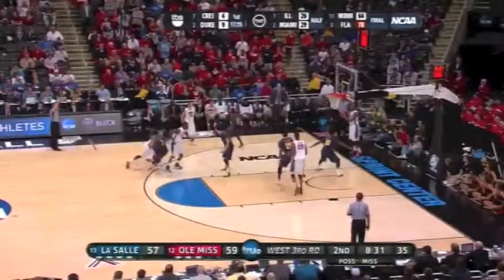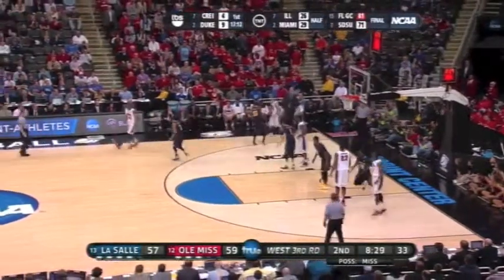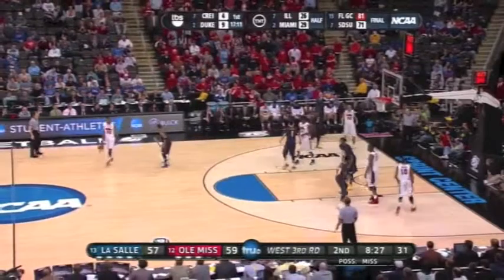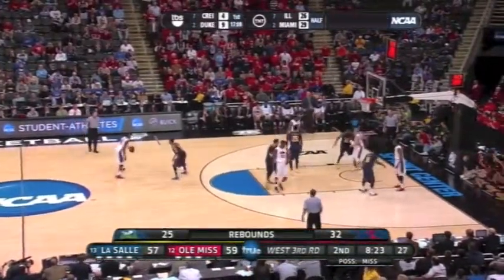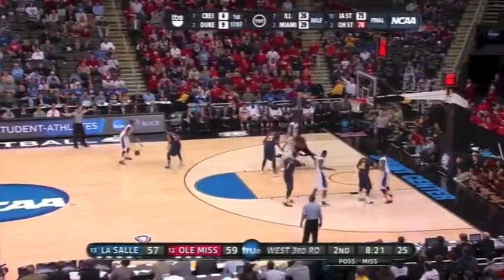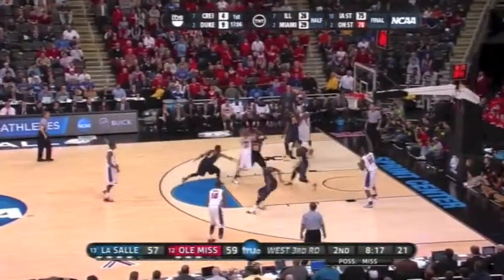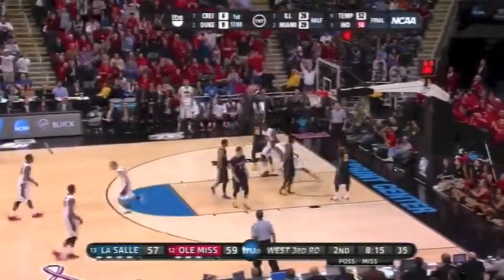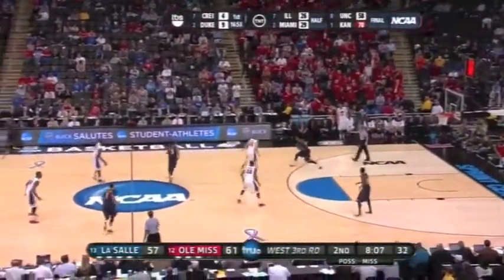But I'm impressed, Marv, with the fight of LaSalle on the glass. I mean, it's only a 32-25 disadvantage for the Explorers in the rebounding department. It could be much worse than that. They're scrapping and clawing down there. Henderson pounded and Galloway. Full pass from Henderson. Sets it up for Holloway. So he's doing other stuff here tonight. A couple of nice passes.